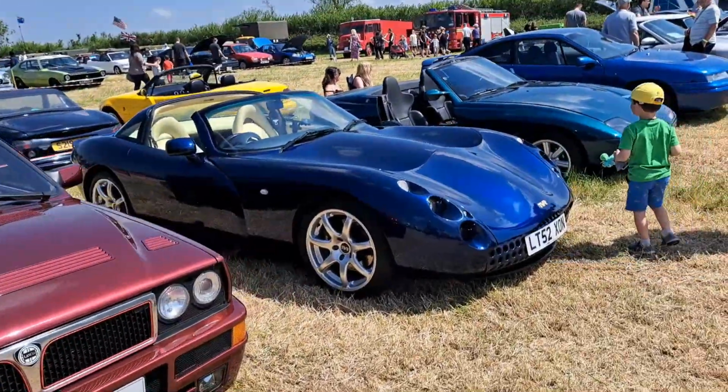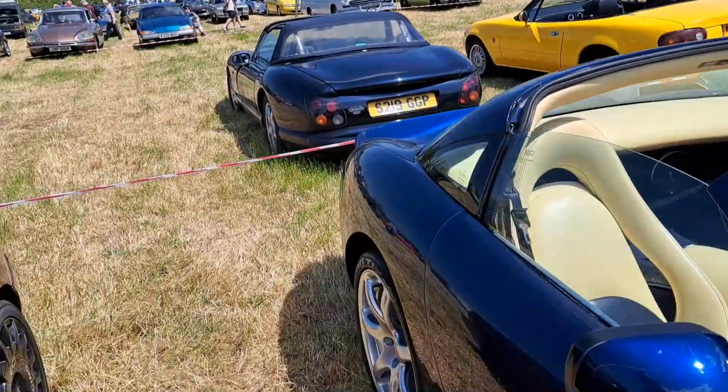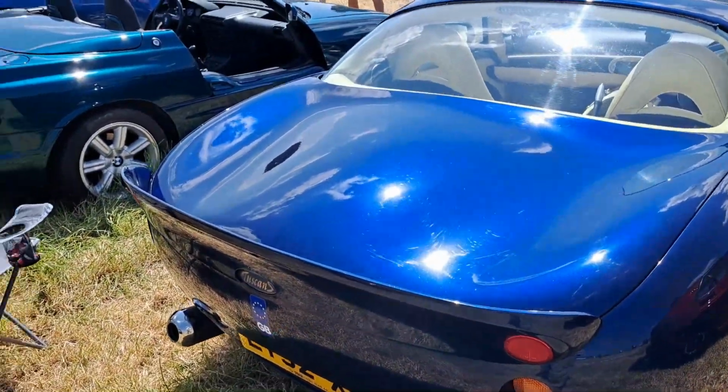And more TVR action, this time it's a Tuscan or something like that. By this stage I think we've stopped putting wood in them. And they've made them all crazy with their own crazy interior bits. So yeah, Tuscan S 2002 to 3.